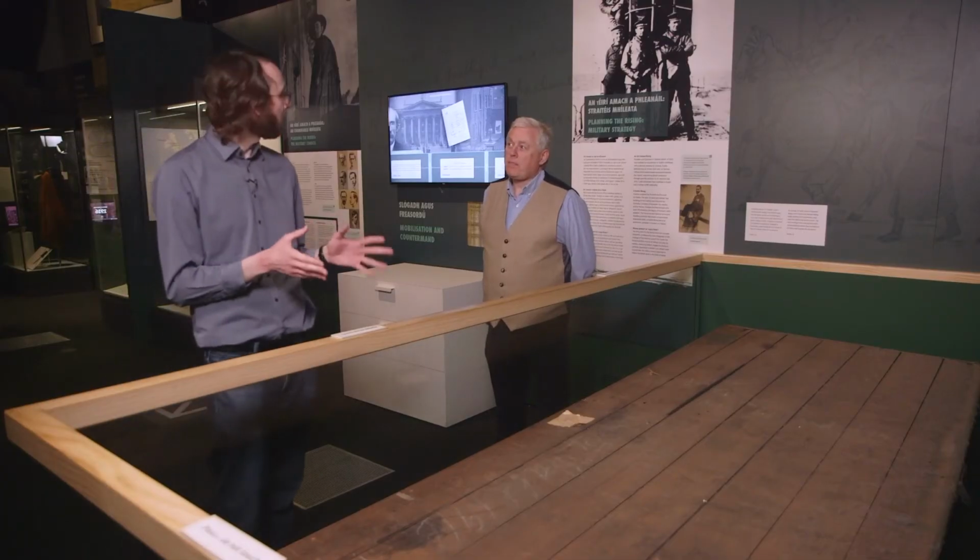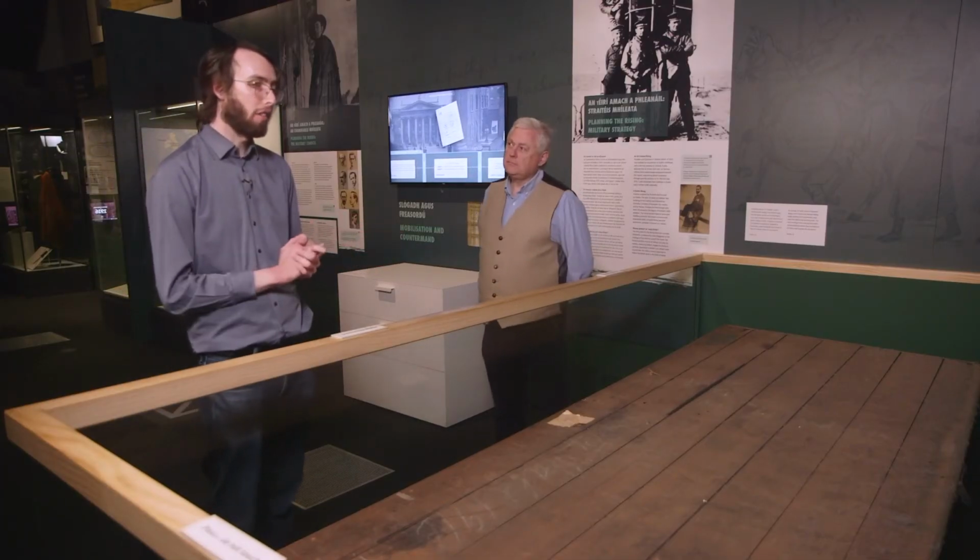So earlier on we were talking about how the proclamation itself was actually made and the plans to make the proclamation. As we're saying, this table here is where the rebels would have laid out the original proof of the actual text itself. And it's probably the table where they would have met on Easter Monday morning, possibly had their final breakfast before the rebellion. What do you think their mood would have been like, and the mood in the building in general between the men and women?